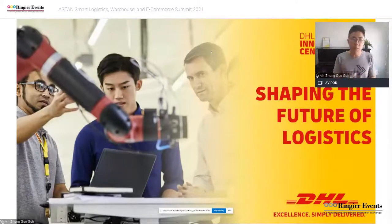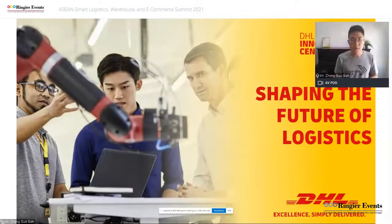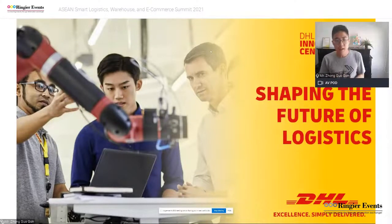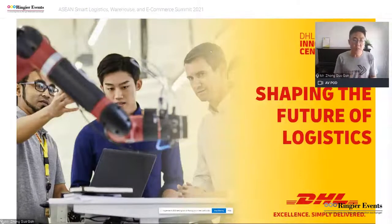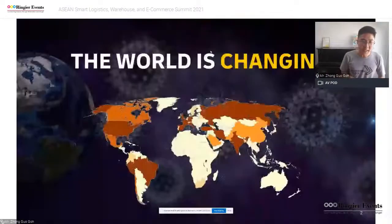We focus more on mid to long-term innovation in topics such as artificial intelligence, Internet of Things, and robotics, which we have seen from some of the robotics partners here in the conference, and so on. We experiment and develop proofs of concept. If an idea works, we suggest it to our business. And if it doesn't, we work at it and revisit the topic again. So let me quickly jump into the topic today.